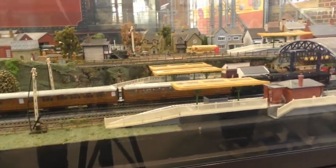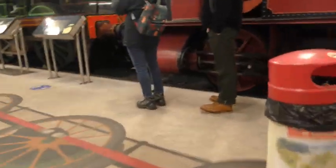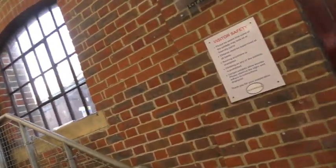Oh, they've got a model railway here. I don't have any coins on me, so I can't show you it operating. Good range of engines here, though. A 9F and I think that's a Manor class there. Oh, I've got an actual proper steam effect there. How have I not noticed that before? Lovely.